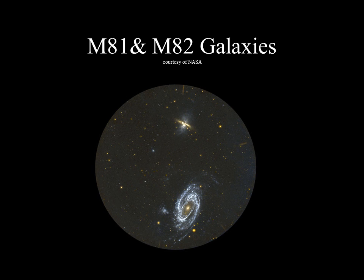M81, on the bottom, also known as Bode's Galaxy, is a spiral galaxy very similar to the Milky Way. Its companion galaxy, M82, or the Cigar Galaxy, is an irregular galaxy. These have no particular shape. Also, the Cigar Galaxy is a starburst galaxy with a high rate of new stars coming to life.